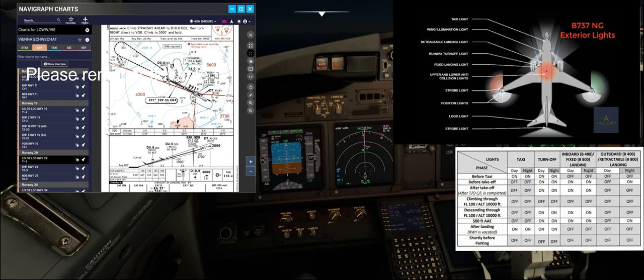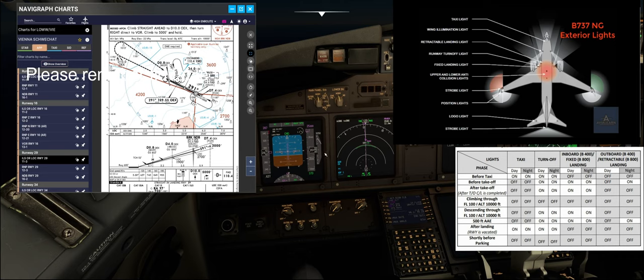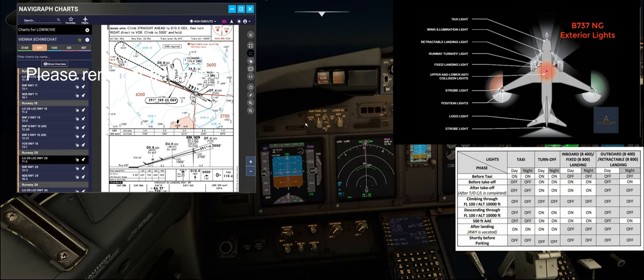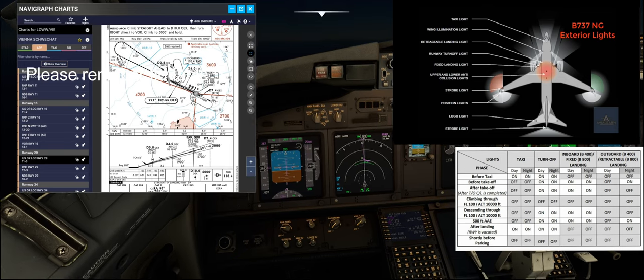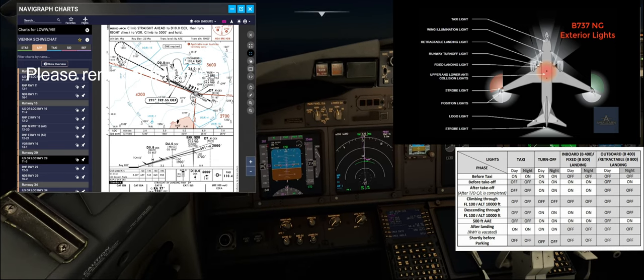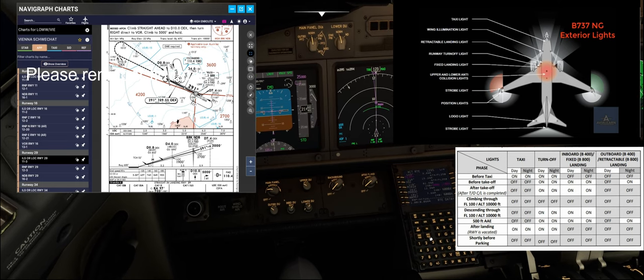And auto brake, put on 2. Even if it is a big airport, I recommend putting auto brake on 2, because in Wien Airport there are some specialties. For example, do not use the APU when it is not necessary, and do not use the thrust reversers other than idle detent position. Okay. So anyway, we have everything set.